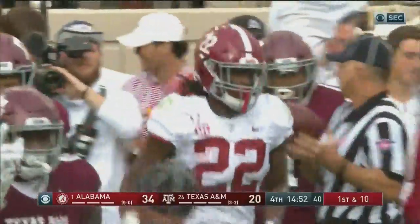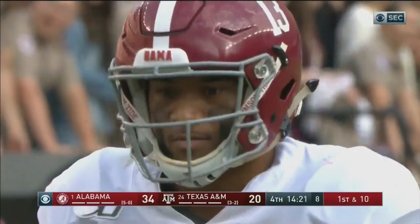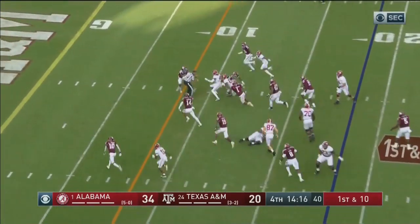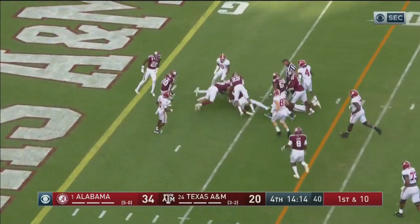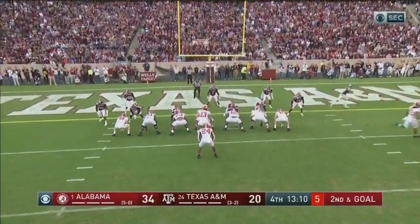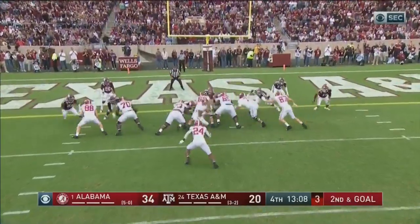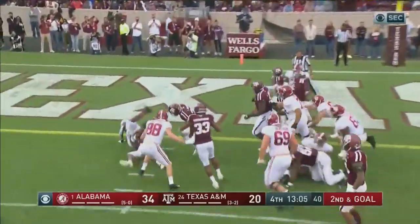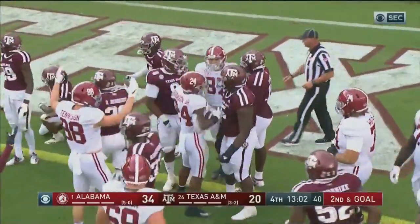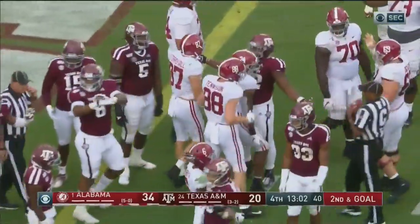For the two-touchdown lead. Get Alabama to the fourth quarter with maybe a little question in their mind. It'll be tough to do. Here's Najee Harris again. Tough to bring down if they do. Finally at the 4-yard line. So many weapons. Second and goal. Robinson spinning, and he's in. Touchdown, Alabama. Boy, I thought he was short.